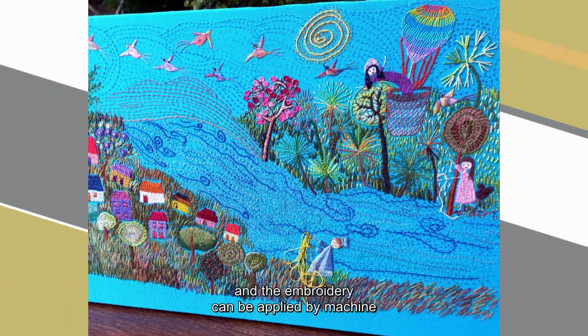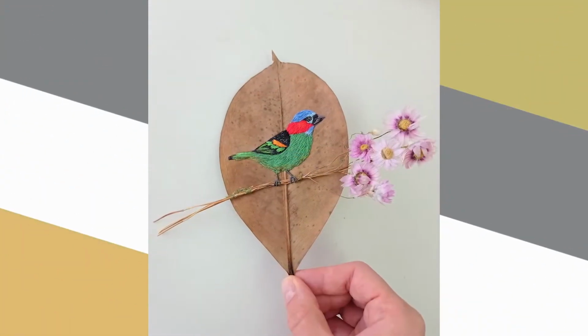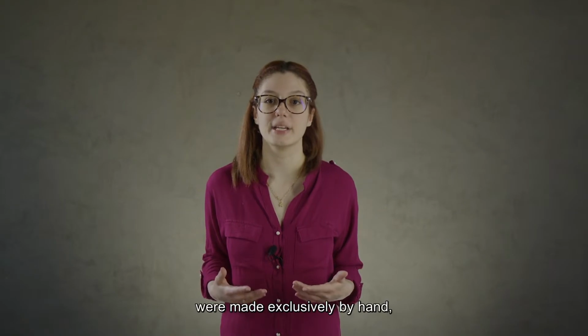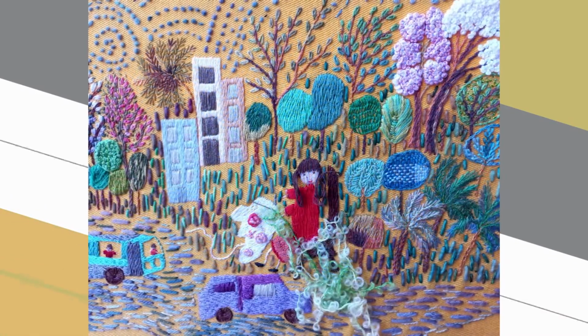by machine or by hand on clothes, linings, decorative objects, and adornments. It is important to mention here that all pieces exhibited in our collection were made exclusively by hand, in order to enhance human work and its unique touch.